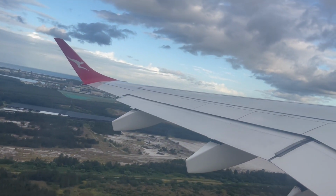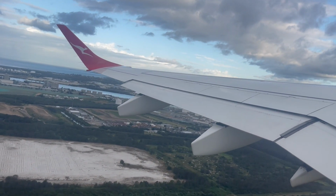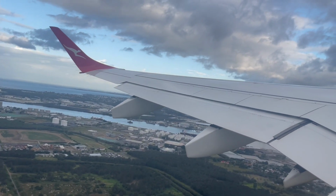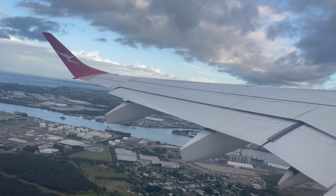If you couldn't tell what that aircraft that I just zoomed in on as we were departing, that was a Royal Australian Air Force KC-30 multi-role tanker, which does air-to-air refueling for aircraft within the Air Force.